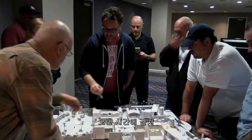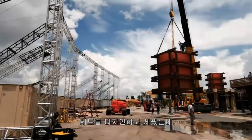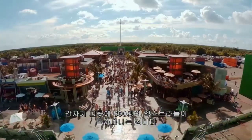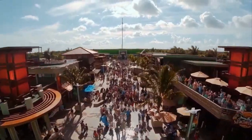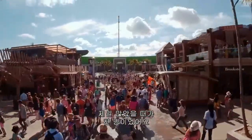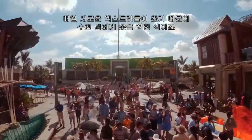You develop the set and you build it, and there's this long design curve and building curve, and then all of a sudden there's 800 extras walking around. The most we ever had was 1,000, but we dressed several thousand because every day we had new people. They wanted new people all the time.